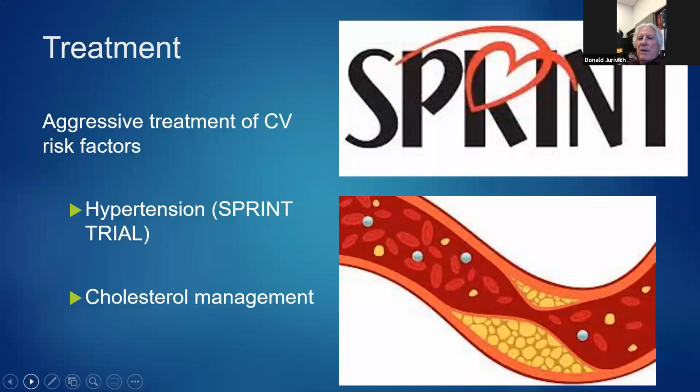Oh, this is one of my favorite studies. It's called the SPRINT trial. It's evident that with aggressive treatment of cardiovascular risk factors, and we're talking about both cholesterol management and blood pressure control, those are highly valuable for preventing dementia and mild cognitive impairment.